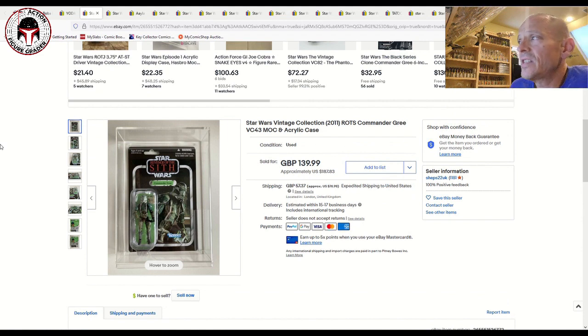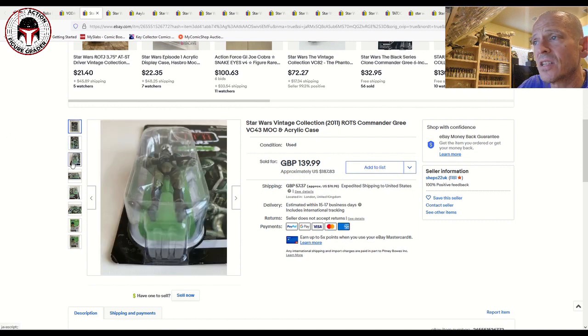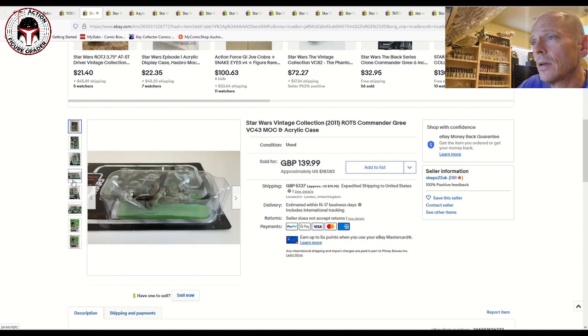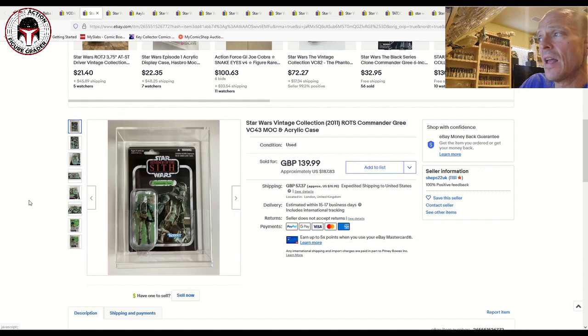A couple of VC43 Commander Grees sold. I believe both of them were punched. This was a punched example. It came with a sliding acrylic case. Very nice, clean example overall. Got some multiple shots of the blister there. It looked to be very clean. That one sold for $187. That's the U.S. card.